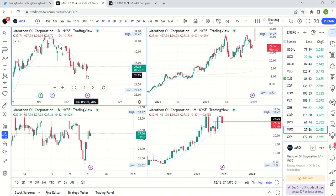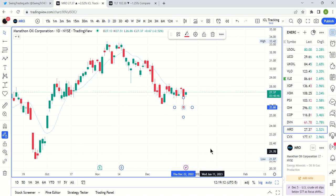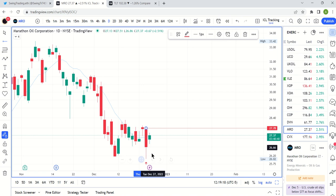Marathon Oil, that one made a fresh low, 26.02. Yep, it made a fresh low yesterday, actually. So we're theoretically on day 1 of the daily cycle, but notice, right, these details are so incredibly important, folks. It's just an inside day, right? A big inside day, similar to the futures, actually.